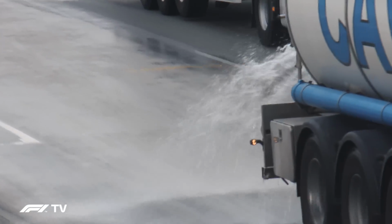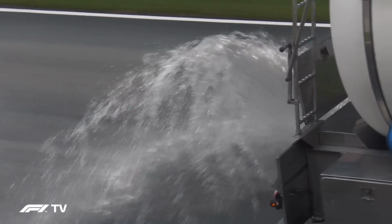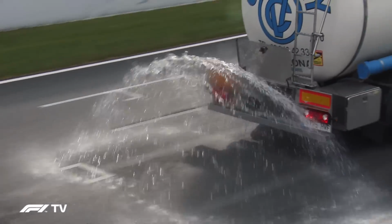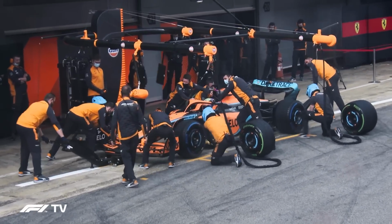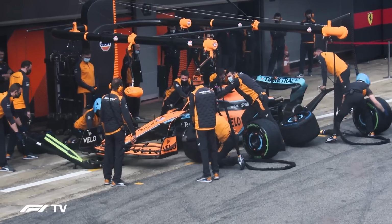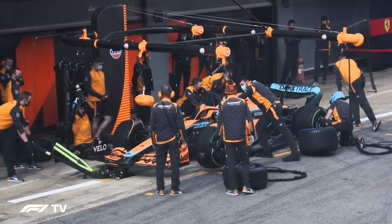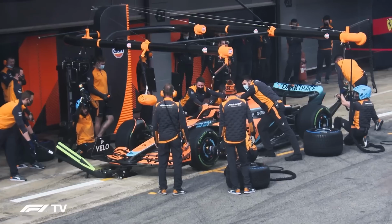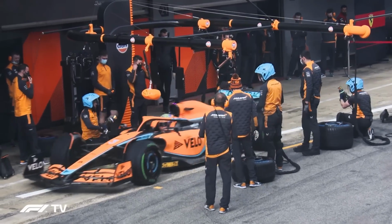So in 1 hour's time, they put as much water as they can, and we had something similar to full wet condition. Also to evaluate the crossover time between wet and intermediate to slick. The crossover time is really important to be sure that there is an overlay between two products and not a gap, because a gap is dangerous. You don't have any tire that is suitable for that condition, and we want to avoid that.